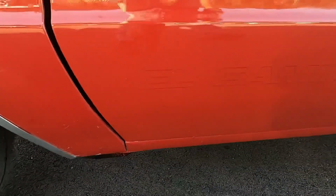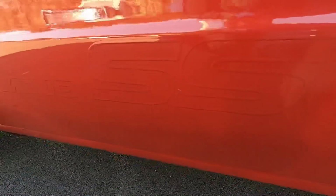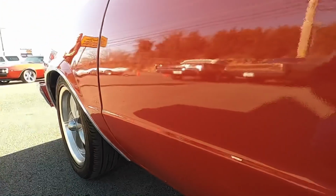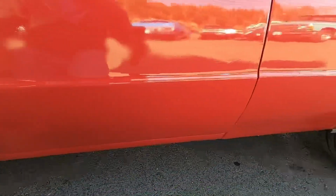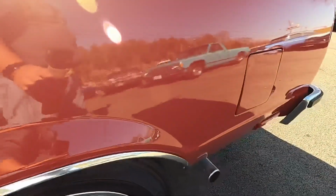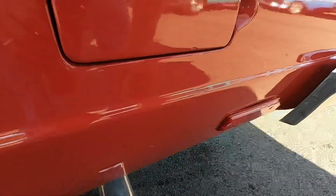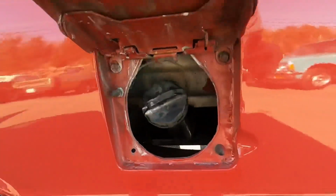See this lower part right here is where they sprayed over the El Camino SS. Actually doesn't look bad at all. It's like a fade. And back through. Got some wax left over.